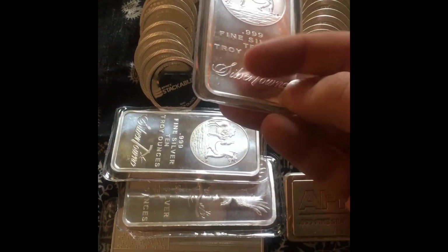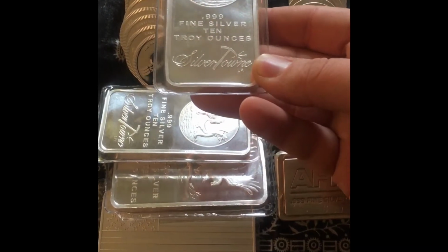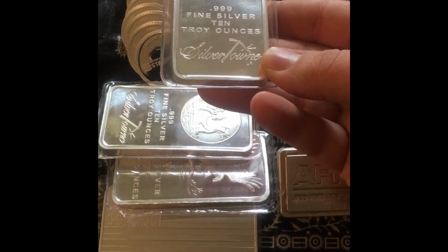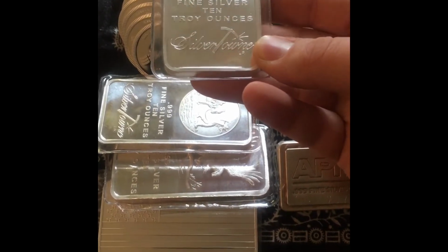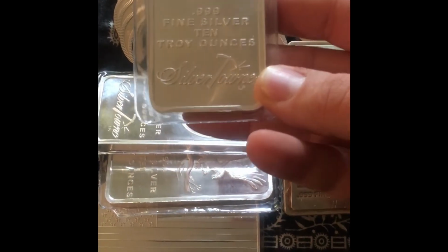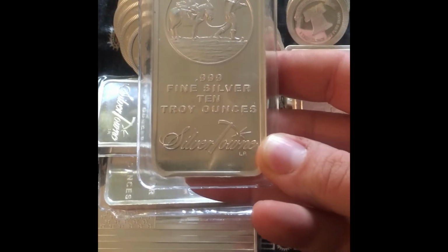Typically, it's the name of the mint. This mint comes from Silvertown. And it'll also give you 0.999, the purity. If it's not 999, it'll have that too, but it stamps the purity, and it says fine silver, 10 troy ounces. You can see this one has a little design on it.